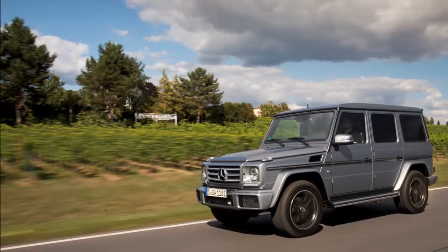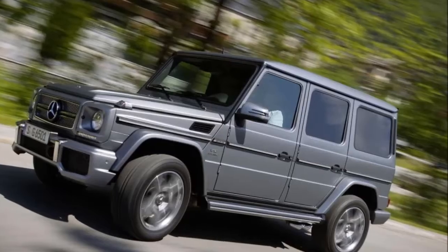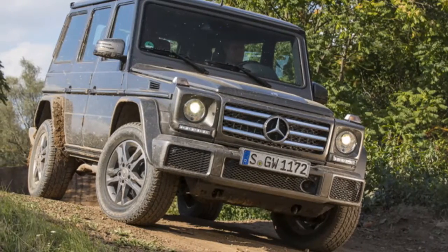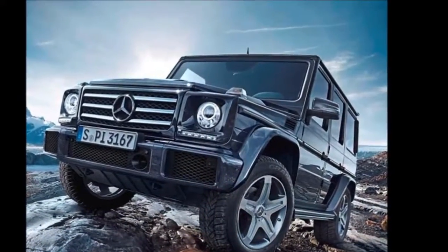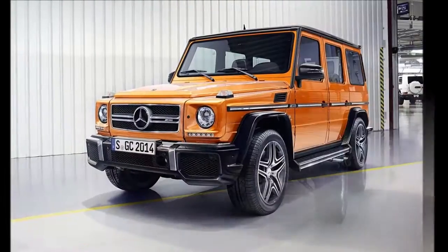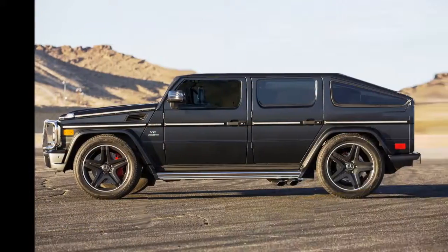The new model sounds every bit as aggressive as its predecessor, and what's more, it goes even better. While the previous model cranked out 382 horsepower and 530 Nm of torque, the new model is rated at 416 horsepower and 610 Nm. The result? A 0 to 100 km/h time of just 5.9 seconds, and a top speed of a governed 209 km/h.